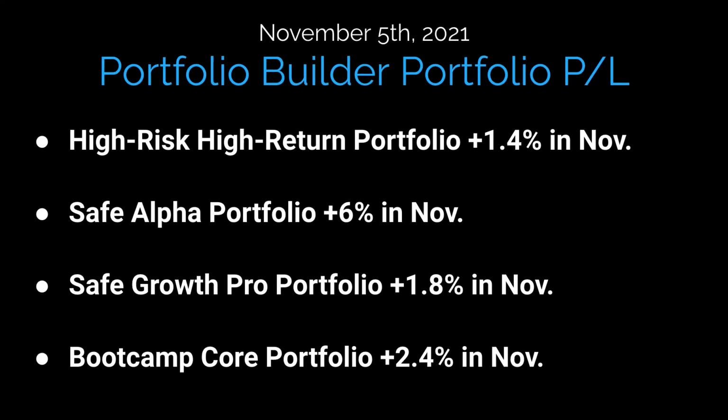Now, Safe Growth Pro, even though it's been lagging, is my favorite portfolio for the coming decade. A big bet that Asia and Europe will outperform the US stock market due to a weakening dollar. And this is a big trend that I see playing out. Safe Growth Pro having a good 2 months as well, up 1.8% in November.